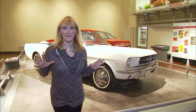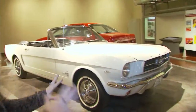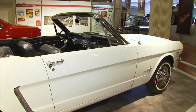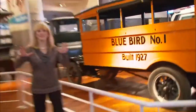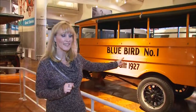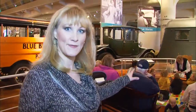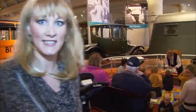Anytime I ever go to a car event, one of my favorite cars to see is a 1965 Mustang. But this one right here is the first one built ever. So we still see the big yellow school buses today that say Bluebird. Well, this is number one, the actual first one ever built in 1927. And this museum's really fun for little kids too. We've got interactive exhibits. They happen once a month on Macy Mondays.